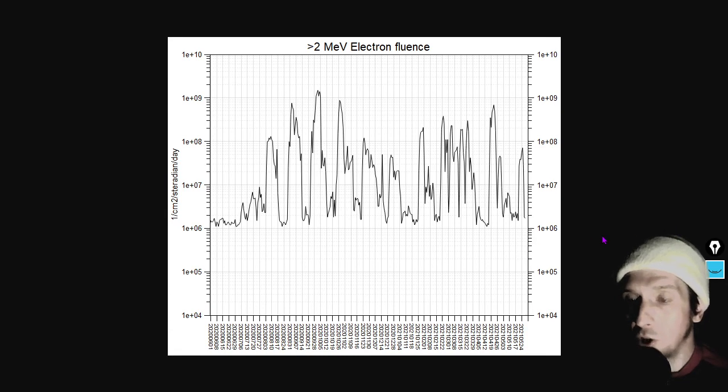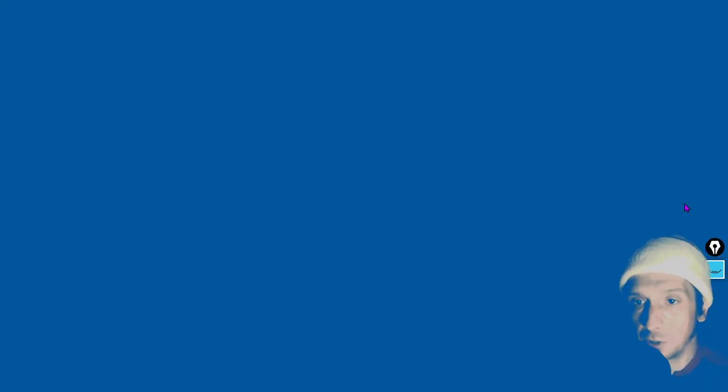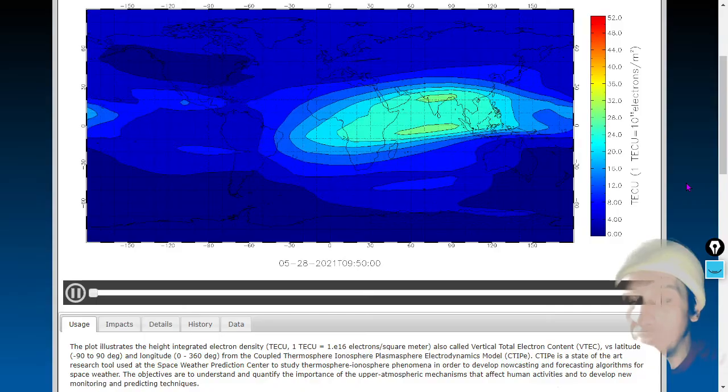Here is the 1-year chart of the electron flux. And here's the 3-day chart. Nothing to write home about there. Nominal levels of electron flux. And the forecast is for a mild uptick. I would not tend to disagree with this. The green boxes are the forecast and the yellow diamonds are the observation.